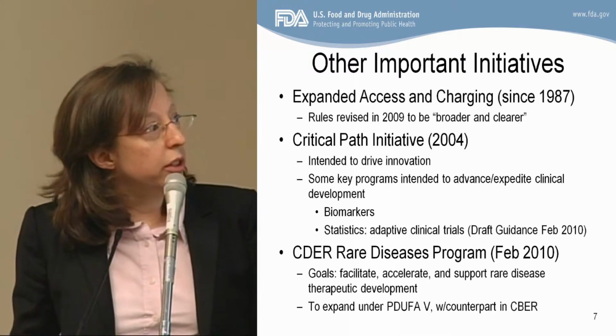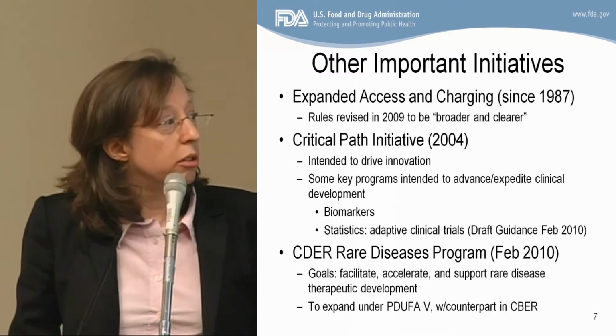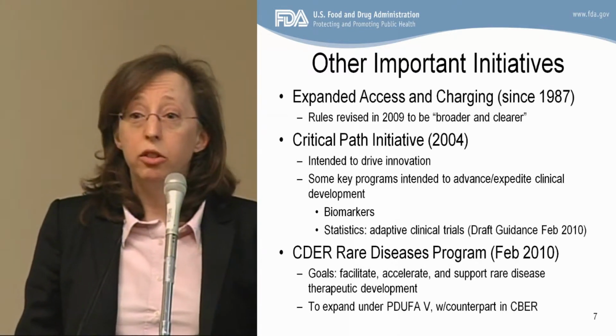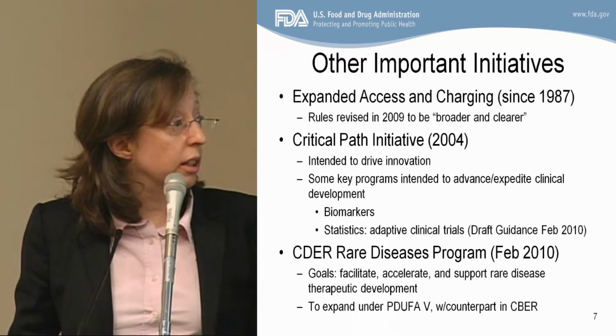There's also the CEDAR Rare Diseases Program, which is my program that started about 2 years ago, and we exist only to try to facilitate, accelerate, and support rare disease development, and that's due to expand under PDUFA 5, which is due to be enacted a year from now.